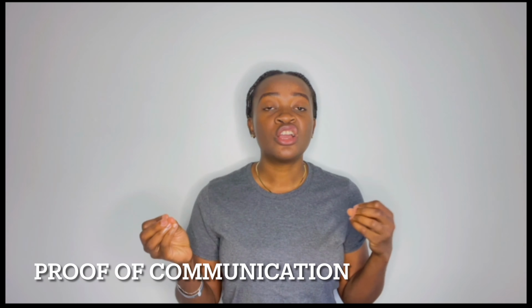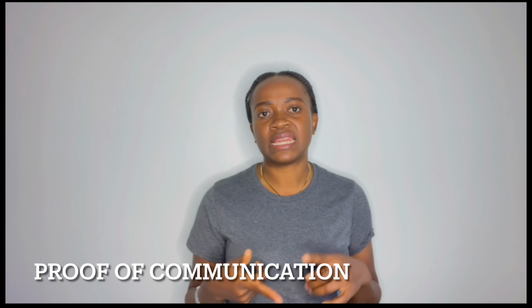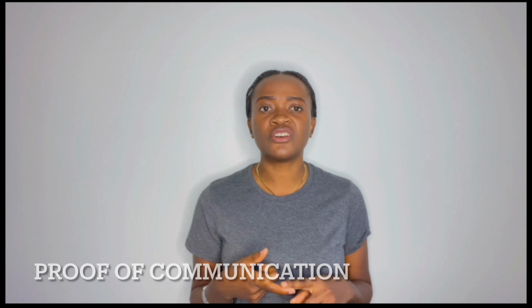Anyway, the next point is the proof of communication, which is closely related to the first point that I made. I'm sure lots of people are worried that they were in a long distance relationship, just like I was, but this is not even a problem. Proving continuous communication is key in cases like this. A neat trick is to create a timeline using screenshots of texts and call logs, dating back to the beginning of your relationship.